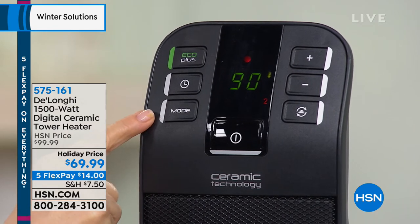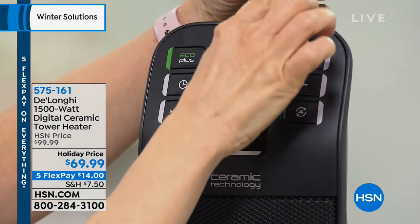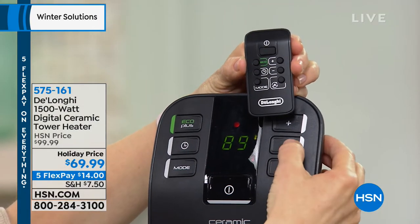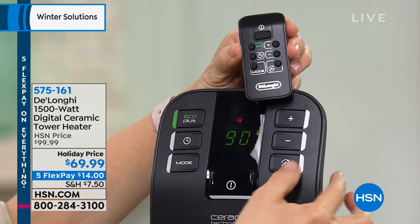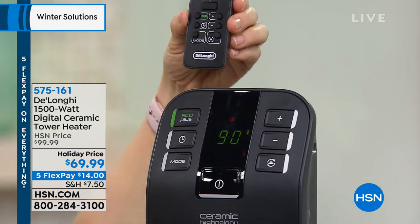With your mode right here, that's your high, medium, and low. Over here, you can set it manually or with your digital remote control. You can adjust it, as you can see right there, 89. I'm just doing it manually, but you can do it with your remote control if you want. And then this button right here or on your remote control, it oscillates, which is nice.